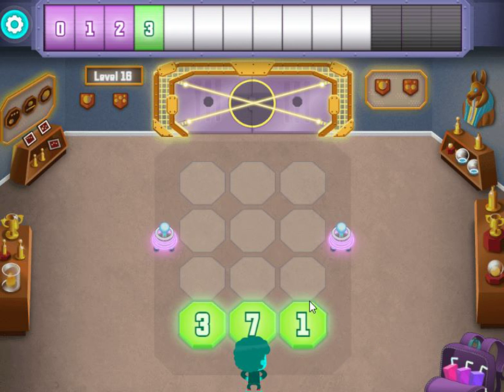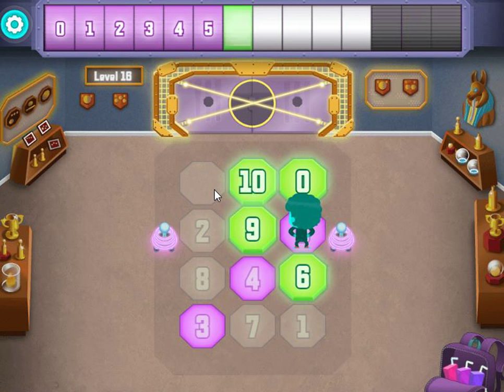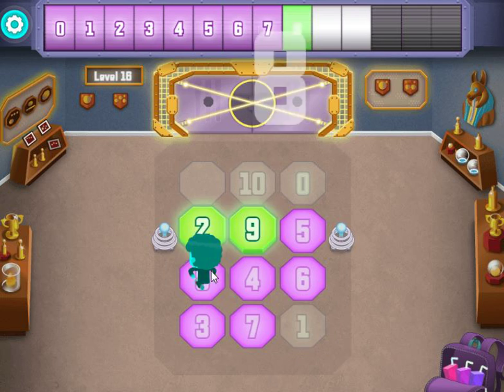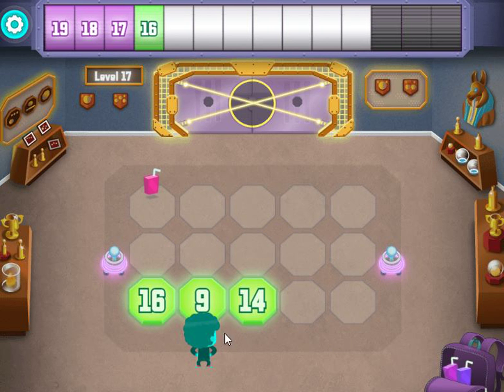Hey, look! These blue lasers will zap anything in their path. So get to the correct number and move on quickly. Say the numbers at the top out loud. How do they repeat?